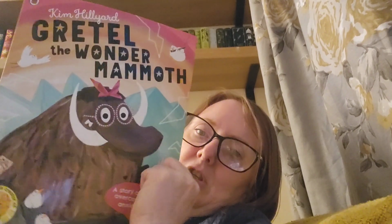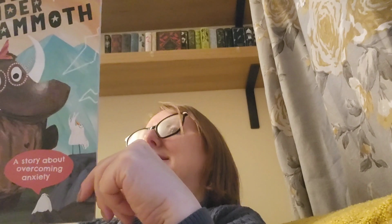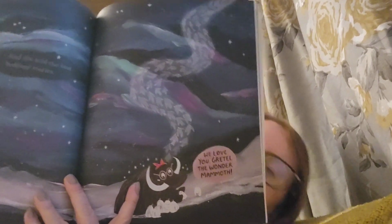It's a lovely book. It says down here, a story about overcoming anxiety. Gretel gets awfully anxious in our book, and she finds different ways that help her to feel calm and to feel herself. And the images, like the paintings, are just beautiful. I think this is one of my favourites from the book. I just love a Northern Lights themed picture. I love the colours. So that was Primary 1 Stirling's 6th place choice.